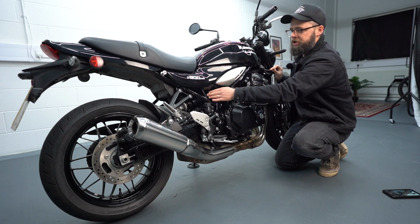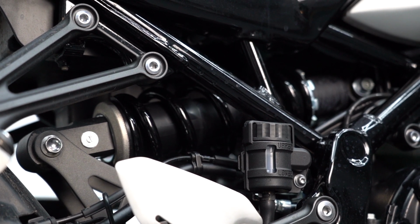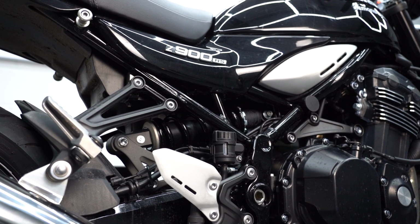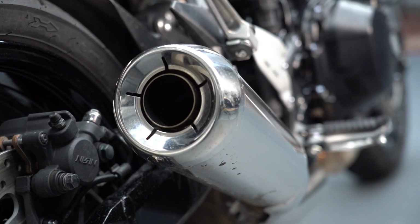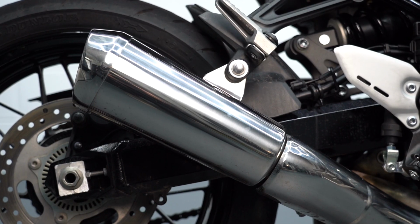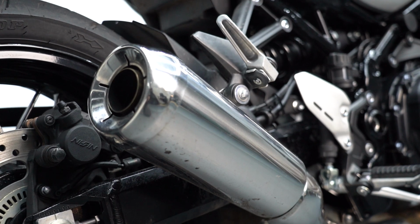And then also it keeps the shock well away from the heat of the exhaust, which can obviously affect the temperature of the oil and whatnot. And so having it up there leads to more stable and predictable performance from the shock. With the exhaust system, they said that yes, they considered designing it with a 4-silencer system, but obviously 4 silencers is going to weigh quite a lot more than just 1 silencer. And so Kawasaki's designers made the choice that the extra weight just wasn't worth it for the aesthetic improvement.